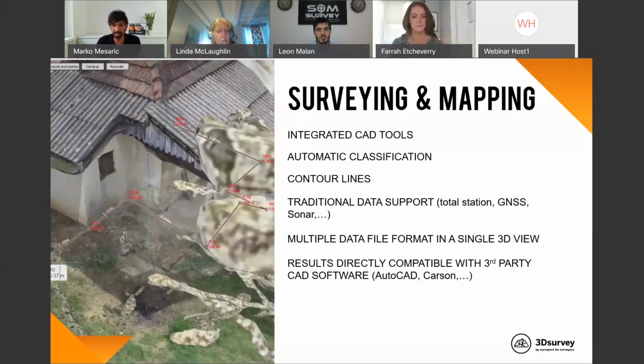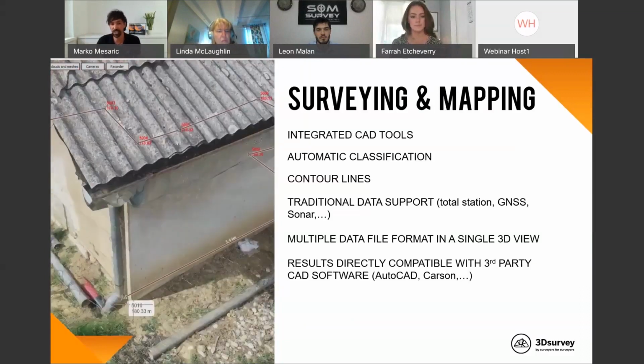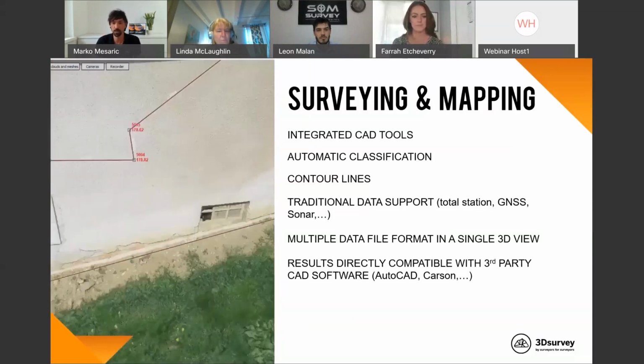Then automatic classification is in the software, if you would like to remove objects, high vegetation, machinery, anything like that. Contour lines are super important for surveying and mapping. And another one, traditional data support.